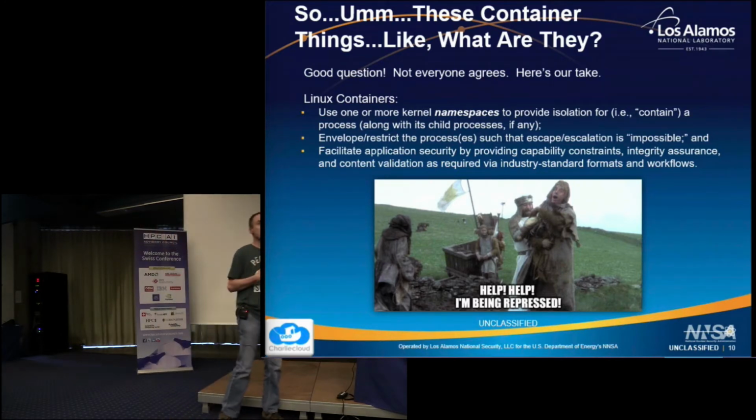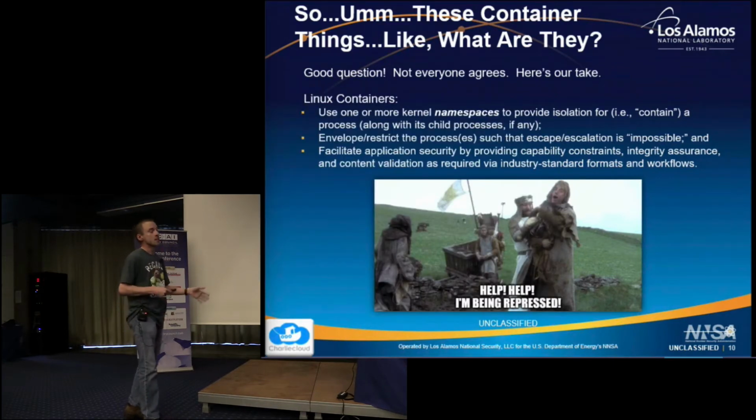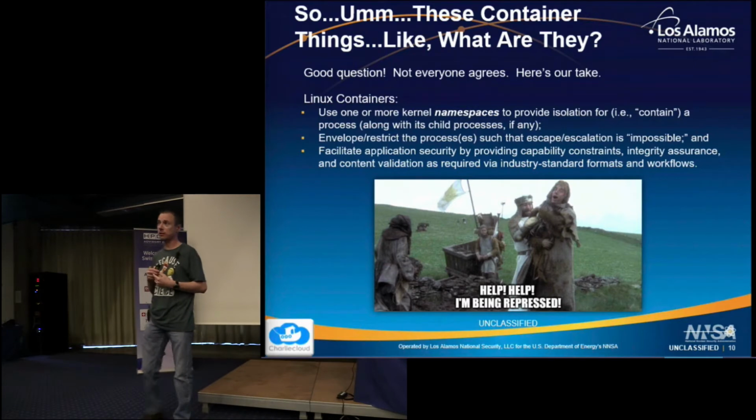Well, this is our take on containers. Again, you'll hear other definitions, but this is the one that we're going by. Containers leverage one or more of a kernel feature called namespaces. And I'll go into more detail about that here in a little bit.